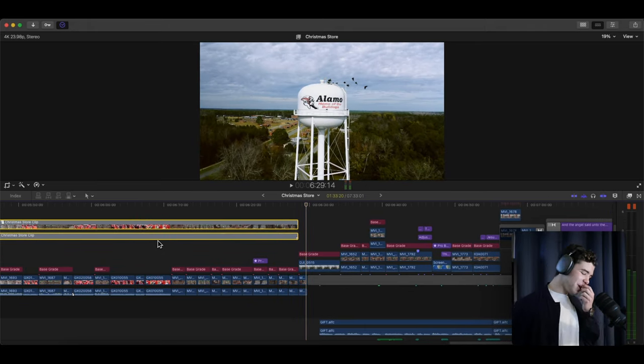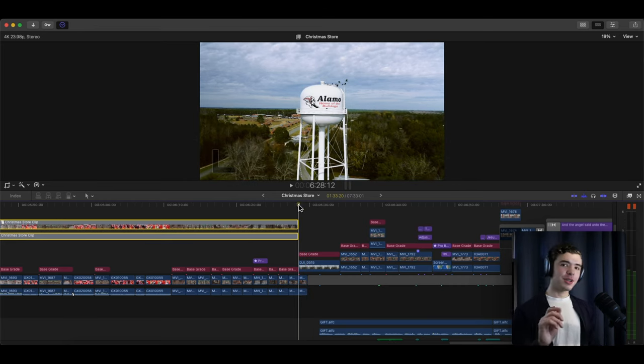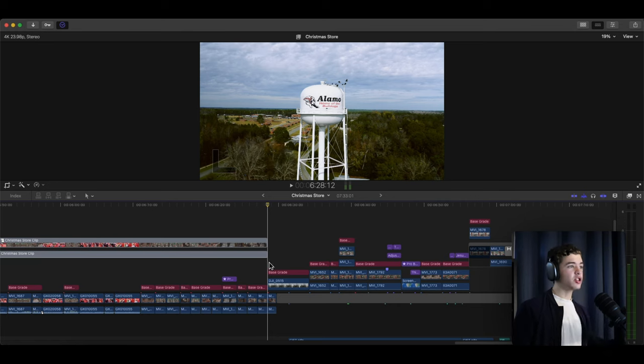Right? It really makes you feel very heartwarming. It makes you very happy seeing all of this stuff. But I especially like this. The music slows down, right? It goes to just on the track. It goes just to the piano, and it focuses on this shot right here of the water tower showing the place, Alamo. And yeah, let's look at this section.